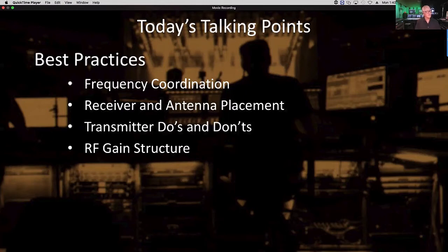And then finally, we're going to talk about RF gain structure. Now, if you've been a follower of the lab, you know gain structure is something that we talk about all the time. And in wireless systems, there is such a thing as RF gain structure. How strong is the signal? How well does it get distributed? How well is it being handled by sending and receiving devices? All right, so we're going to talk about that.